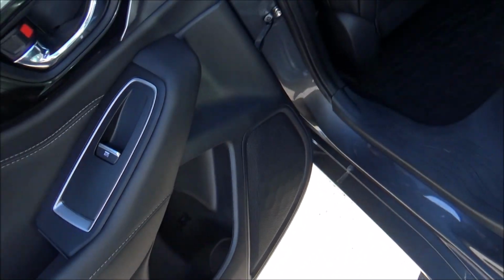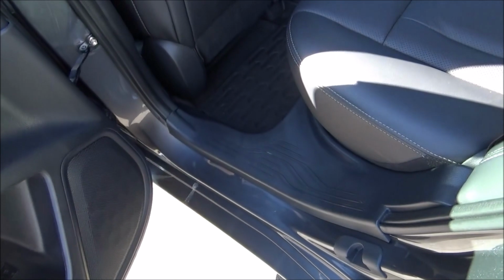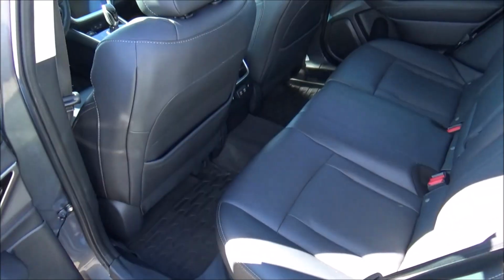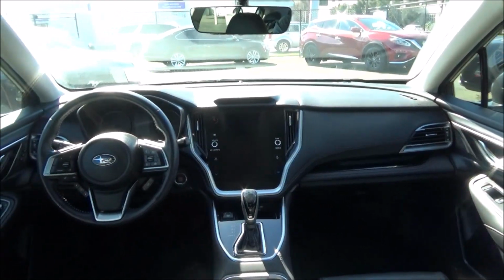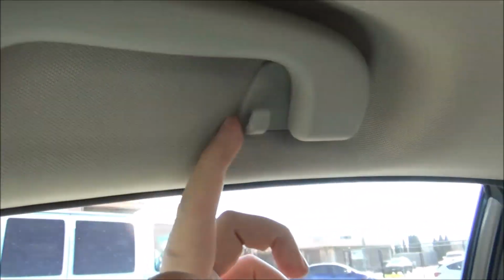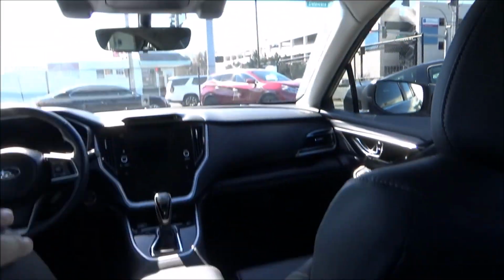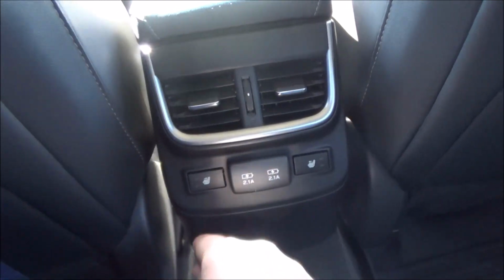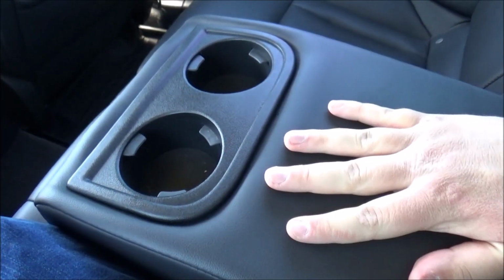Back door panels also have storage of bottle holders. You have 60/40 split folding rear seats. Both front seats have map pockets on the backs. Coat hooks on both sides. Rear passengers do get their own climate vents, a couple of USB ports, and 2-stage heated rear seats in the limited trim. You also have a folding center armrest with 2 cup holders.